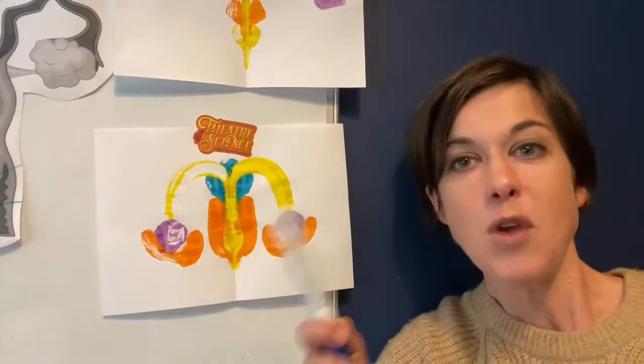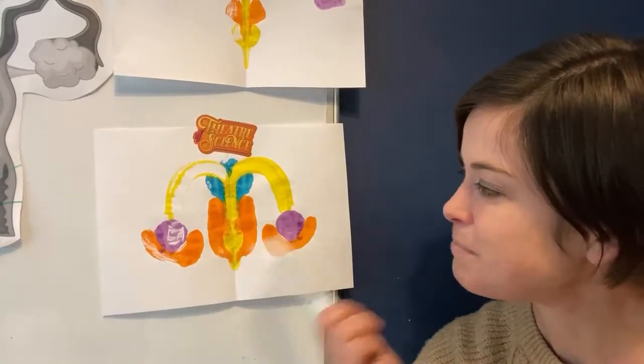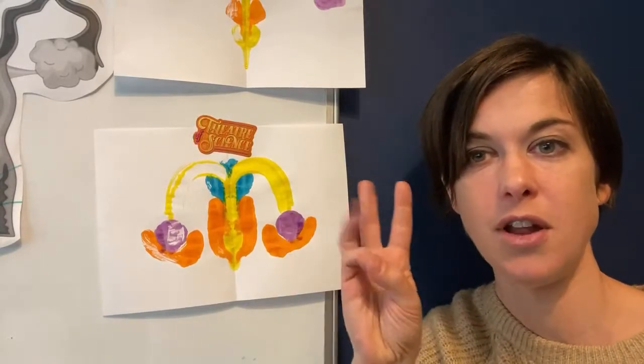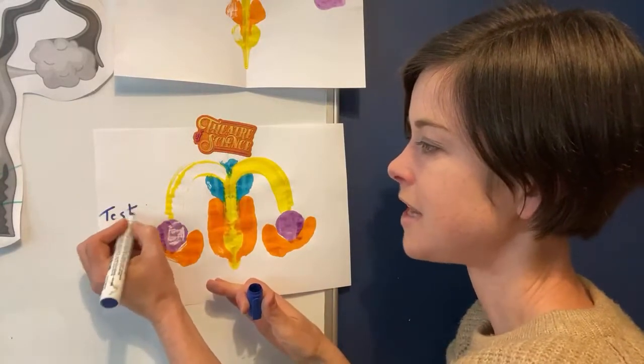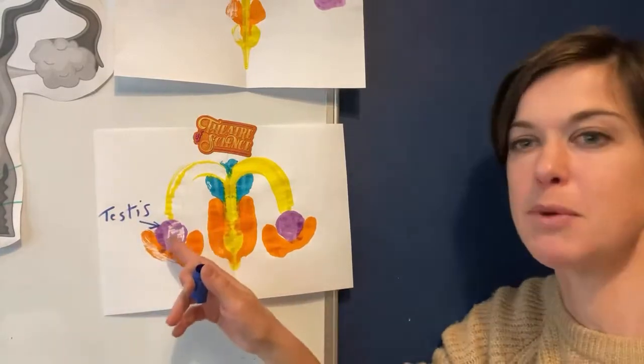Right. If you have not done so already, get your male reproductive system butterfly print. And if you haven't done it, you can just tell me the words. Can you please tell me the word for the place where the sperm is made? And label it if you haven't labelled it. Where is the sperm made? 5, 4, 3, 2, 1. In the testis, which is that purple thing. That's where the sperm is made.